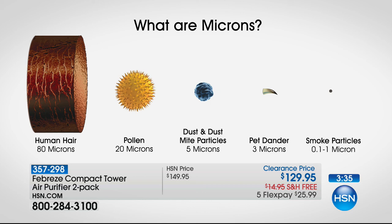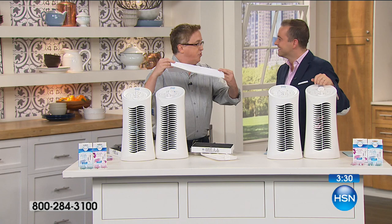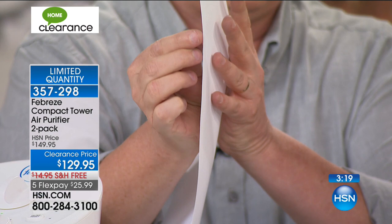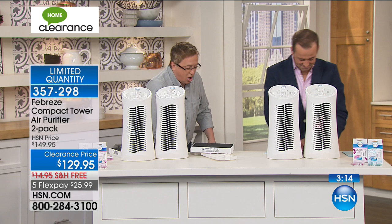Look at that, now watch. See this piece of paper? 100 microns thick. So if you took this piece of paper and you sliced it 50 times, which I can't even imagine, that's the size of particles that you can grab with this beautiful Febreze air purifier. It's gonna grab all those odors, all the pet dander, all the pollen, all the mold spores. It does it all. Guys, I love it.